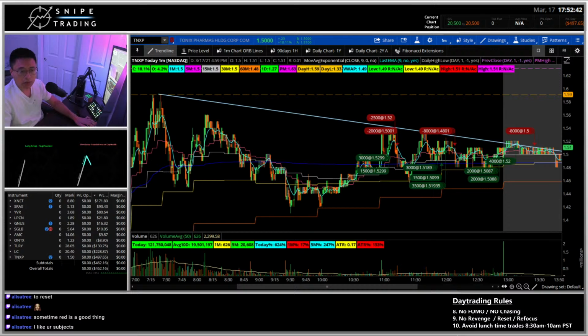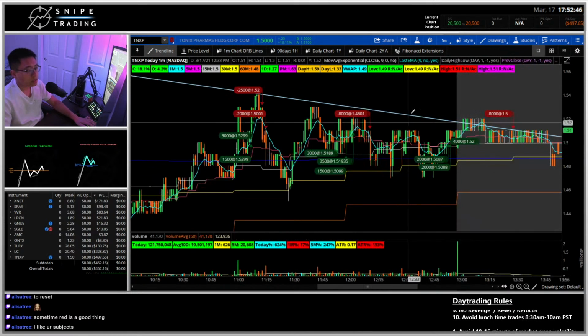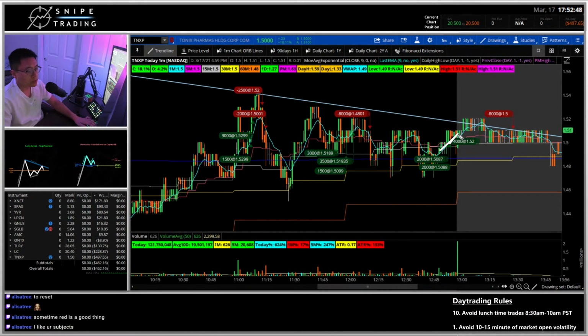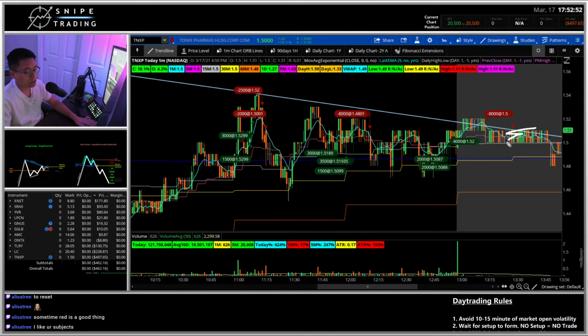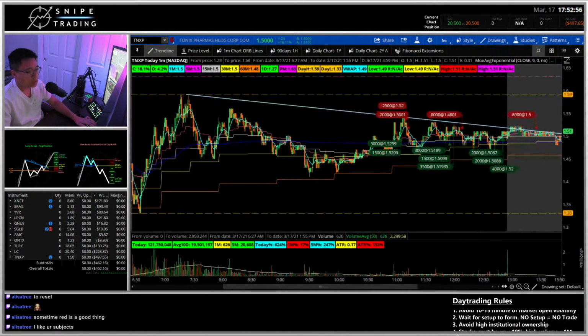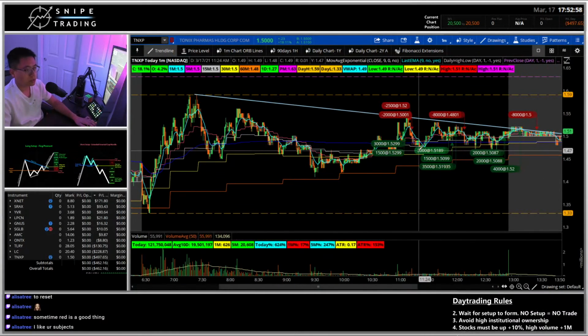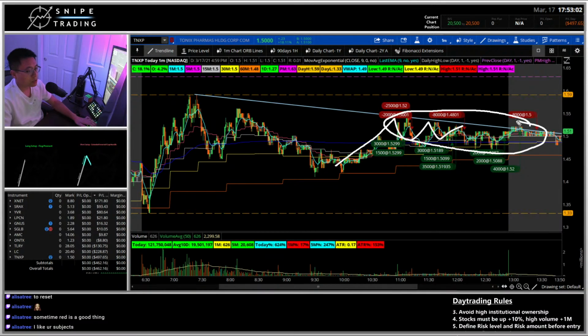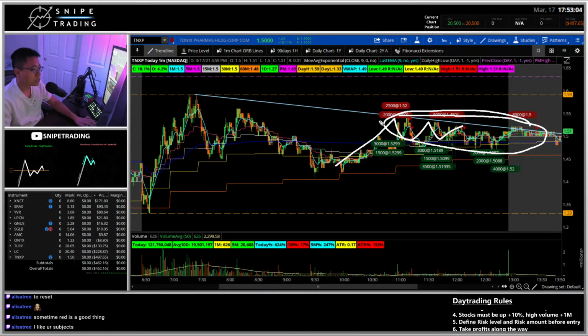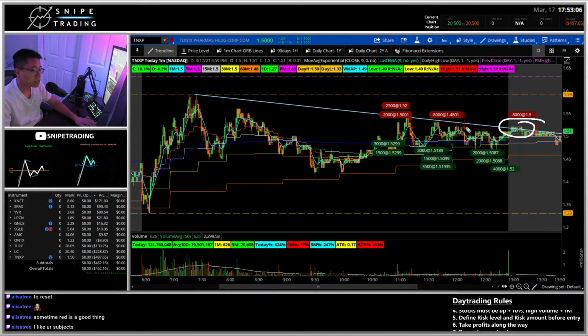And then, let's see what else. I tried again for this after-hours flag break of this trend line. Didn't go anywhere, so I just stopped out when it was consolidating. So lesson learned is try not to fight the trend. Try not to go in early. Multiple times here I went in a little bit early, and then when it eventually did break the trend line breakout, it didn't go.